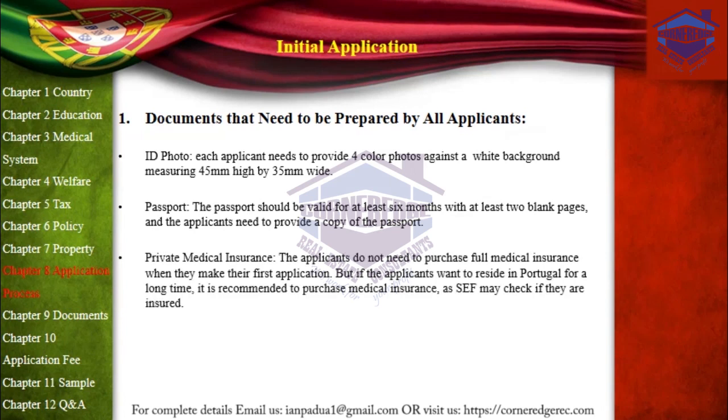Private medical insurance. Applicants do not need to purchase full medical insurance when they make their first application, but if the applicants want to reside in Portugal for a long time, it's recommended to purchase medical insurance, as SEF may check if they are insured.